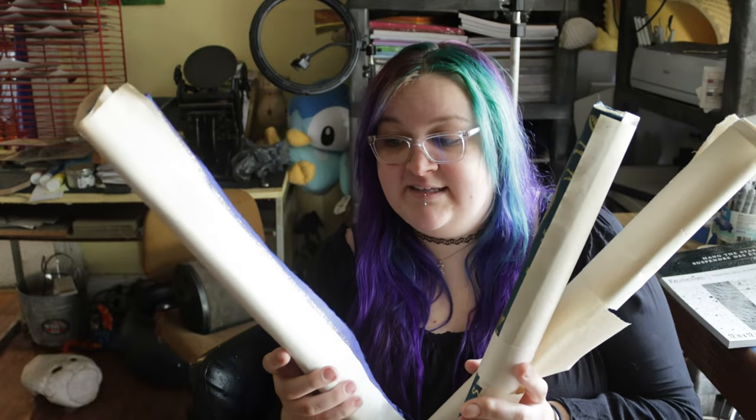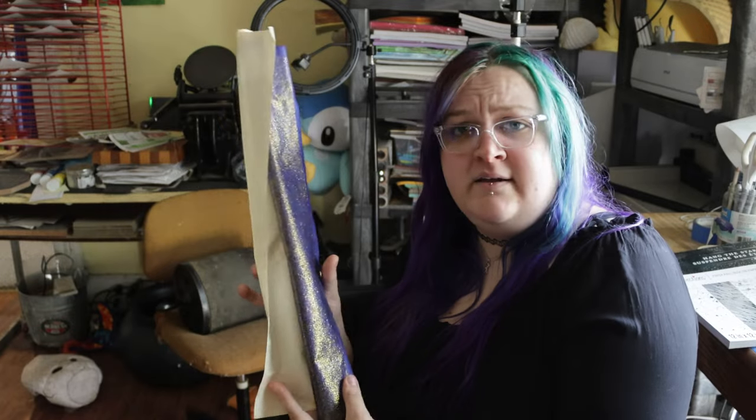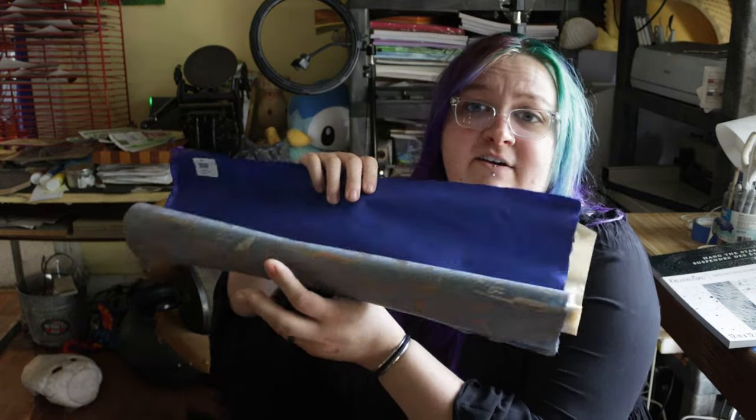So I have these rolls of paper, which is great and all, except I've realized that the plain paper I got is very, very sparkly, and any of the non-hyper sparkly papers that I got are all animals.